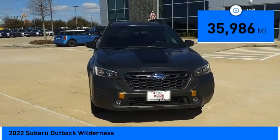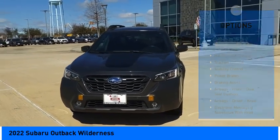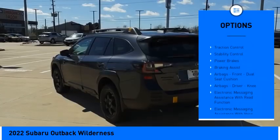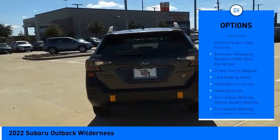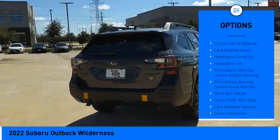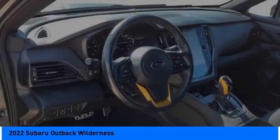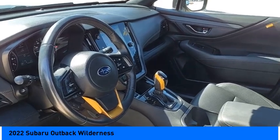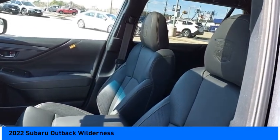This vehicle has less than 40,000 miles. Here are some of this vehicle's great options. Power windows with safety reverse, hill descent control, traction control, stability control, power brakes, braking assist, airbags, front dual seat cushion airbags, driver knee airbag, electronic messaging assistance with read function, electronic messaging assistance with voice recognition.